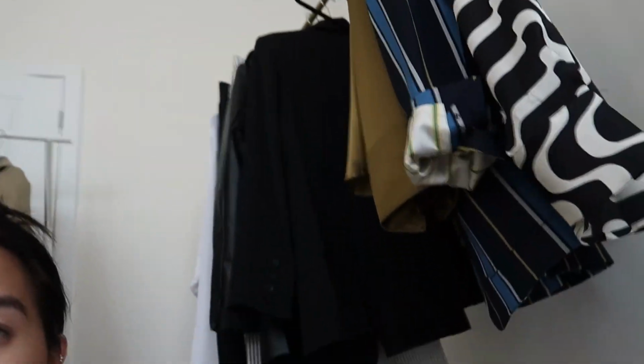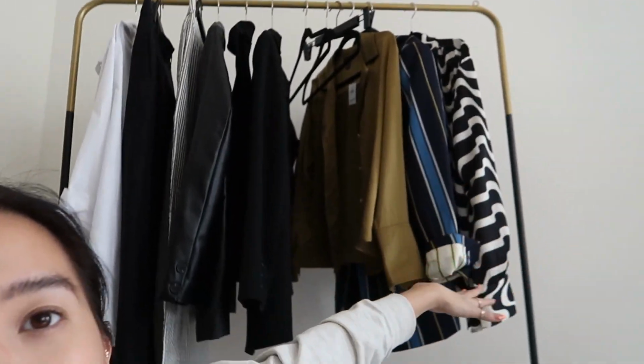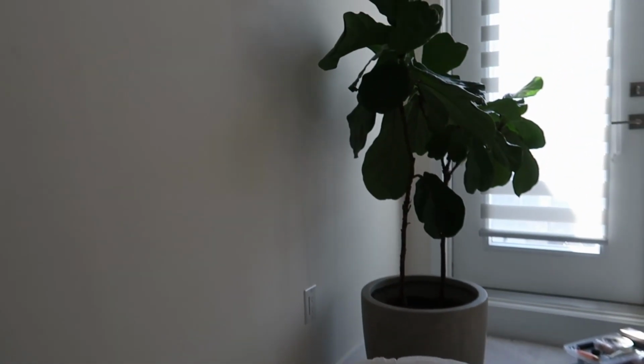For the past couple weeks, maybe the past month, I have been trying to change up my filming space. I was just getting tired of it, and I felt like you guys kept seeing the same thing and it was kind of empty. So this rack here is the old filming rack that I used for the clothes, and this one is the newer one that you guys have seen in more recent videos. And I have my fiddle leaf fig over there. She's happy and thriving.